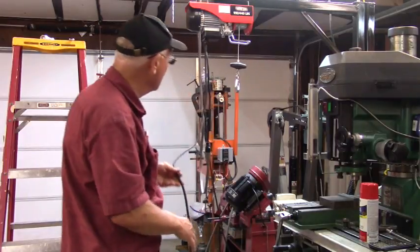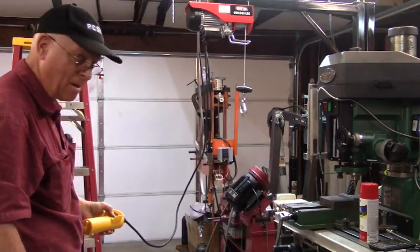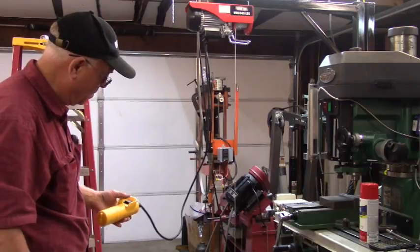Any more or less movement than it would have had. And we'll see how it does picking things up.